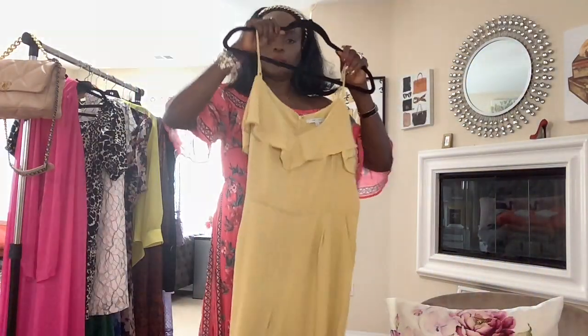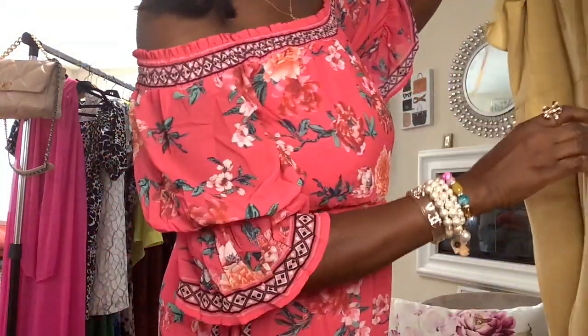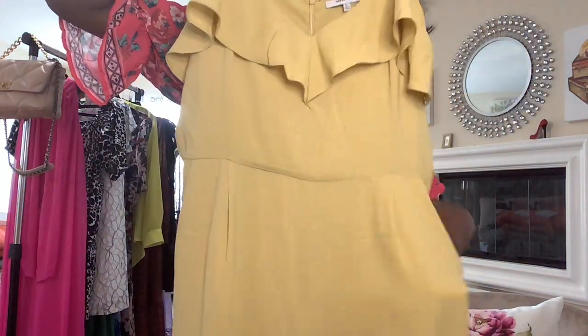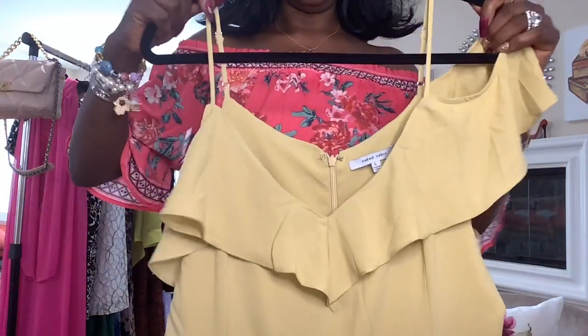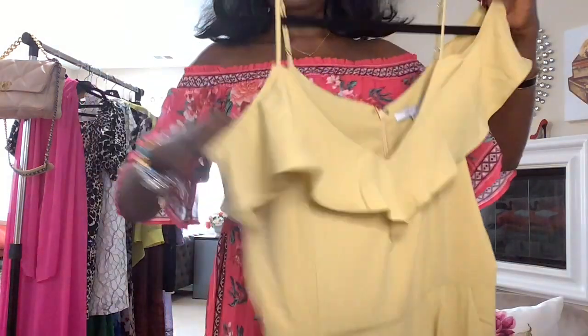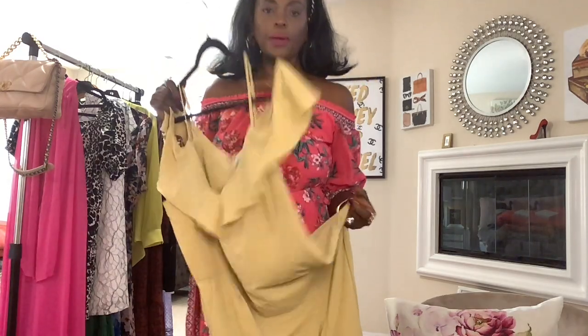It runs very small. And I should have steamed it before I showed you guys, but I just thought I should show you without wasting time. And you guys know I love my pockets. So this has pockets right there. Beautiful. You can wear it like this, or it has the spaghetti strap that you can just wear like that and let it drop, or you can do the two strap this way. So let me show you guys how I will style this particular jumpsuit.